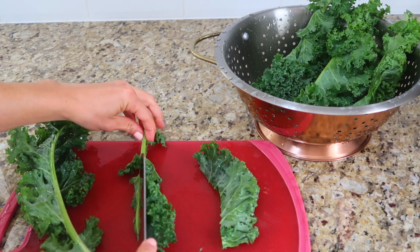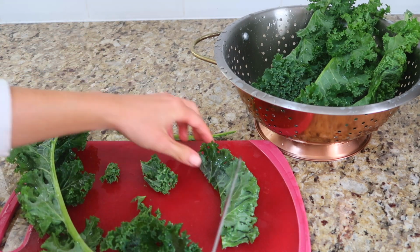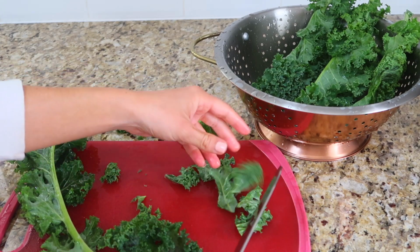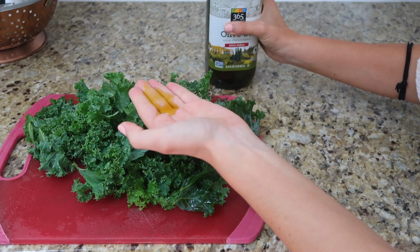So when you're cutting kale chips, you want to make sure that you cut the stem away, or else it comes out really weird if you bake the stem as well. I've done it before. I don't recommend it. So then you have a big pile of kale, which is so aesthetically pleasing. I don't know why I'm obsessed with kale, but I just am.